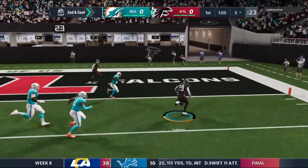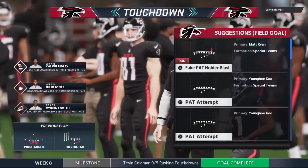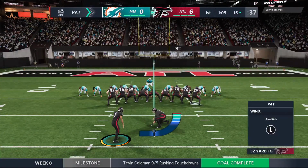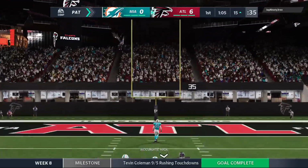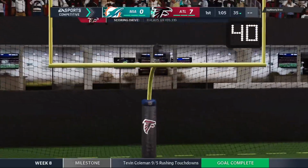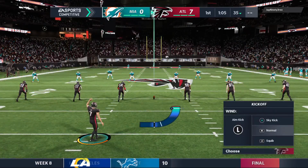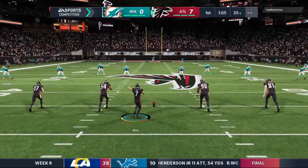This is Coleman. And he will take it in for a Falcon touchdown. Kevin Coleman, his 9th touchdown of the season. And the Falcons have taken the early lead. It's good, and that gives the Falcons a 7-0 lead. Falcons 7, Dolphins 0. Following the touchdown, here's Koo to kick off.